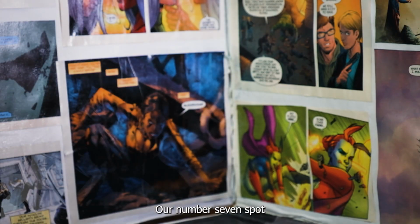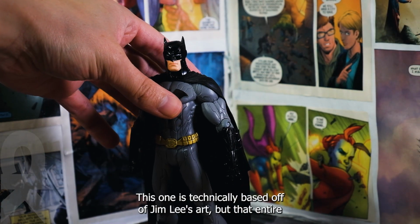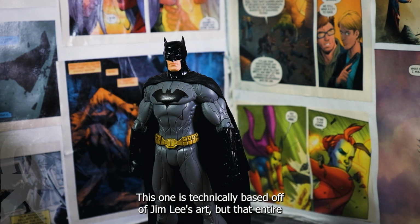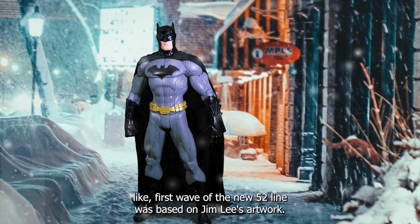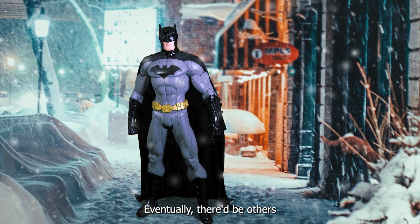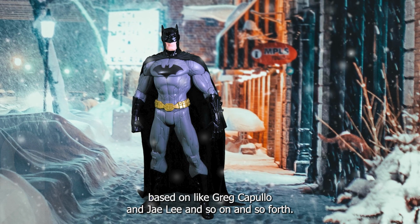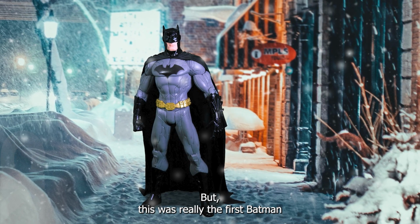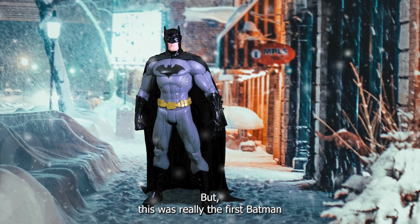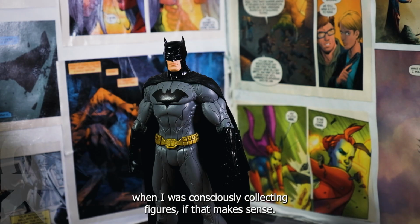Our number 7 spot is the DC Direct New 52 Batman. This one is technically based off of Jim Lee's art, but that entire first wave of the New 52 line was based on Jim Lee's artwork. Eventually there'd be others based on Greg Capullo and Jay Lee and so on and so forth, but this was really the first Batman that I bought when I was consciously collecting figures, if that makes sense.